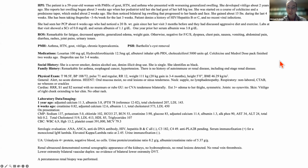Medications: she's on losartan, hydrochlorothiazide, an albuterol inhaler, and vitamin D. She took the colchicine and Medrol dose pack for her gout, and she was also taking the ibuprofen for the last few weeks. Her social history is pretty unremarkable. She's a never smoker, never did recreational drugs, and has no alcohol use. Family history: no history of kidney disease or ESRD, just asthma, esophageal cancer, and hypertension.